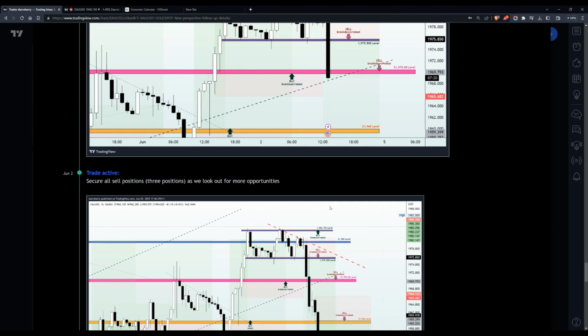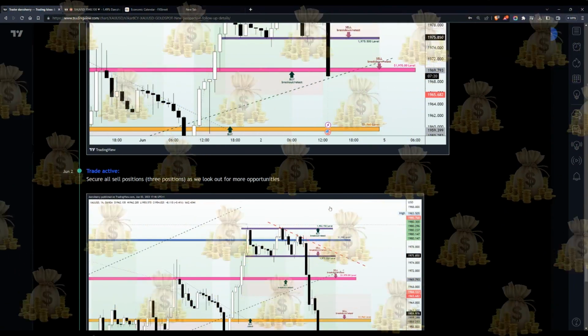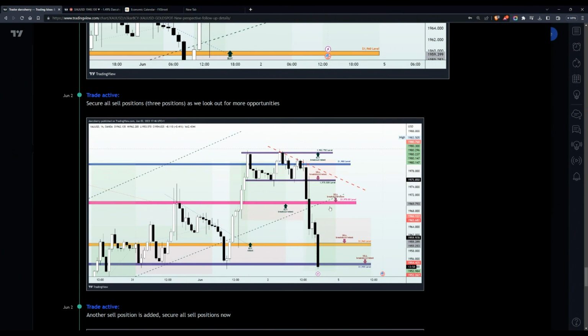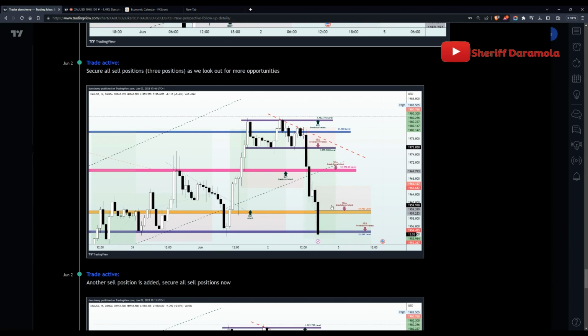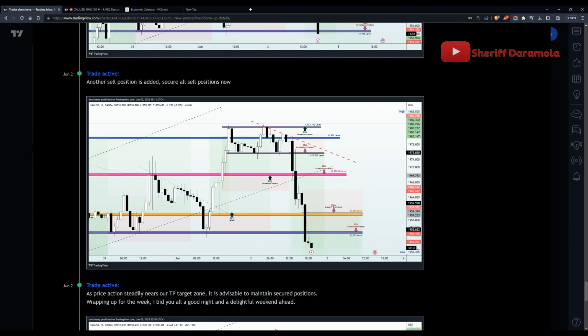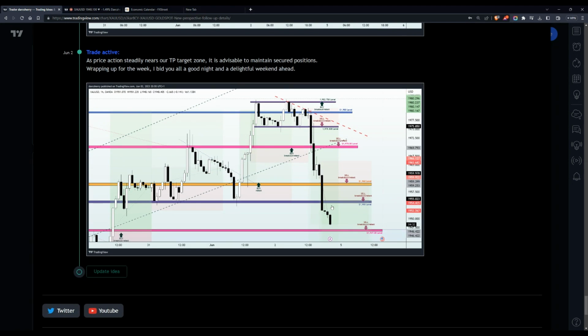We saw price action break down structures, and we also had the privilege of adding more opportunities to our existing trade by having positions triggered at breakdown of key levels that were projected during our live session. So it was quite an interesting and profitable week for us all here.